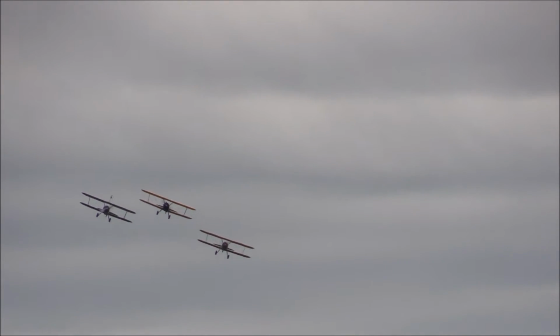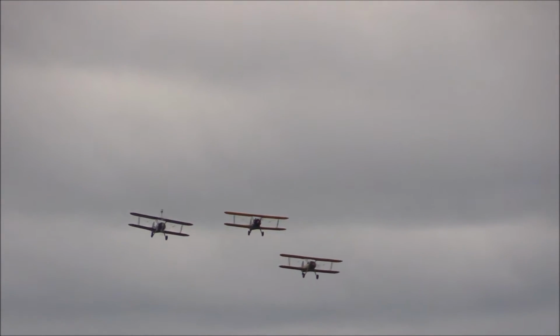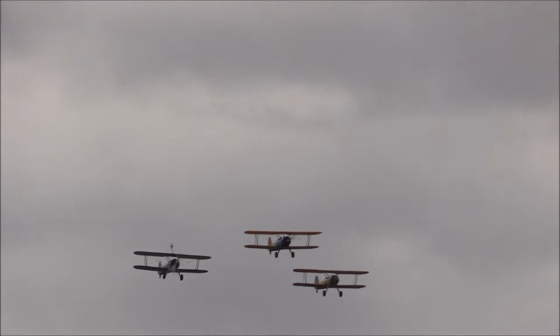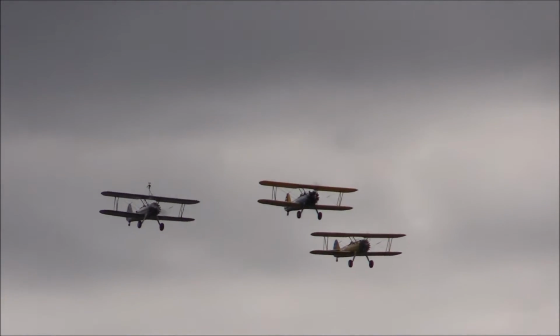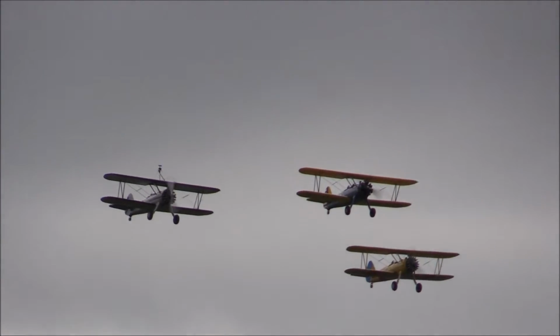So here we have the V formation. You're going to hear different engines in these. The one airplane, the largest engine, is the Pratt & Whitney 450 horsepower, 9-cylinder engine. Now the Lycoming 300 horsepower, again a 9-cylinder engine. And those two are very crisp propellers. And you'll hear that a little bit now.